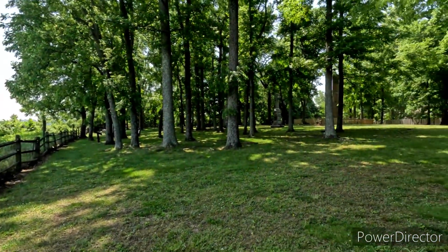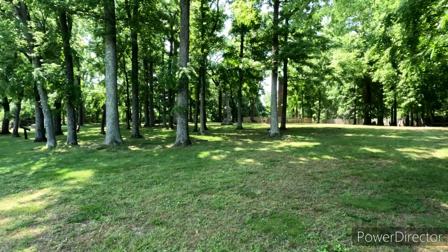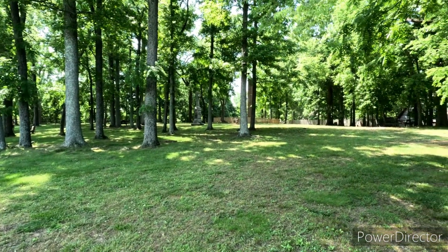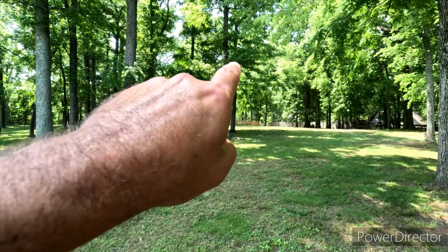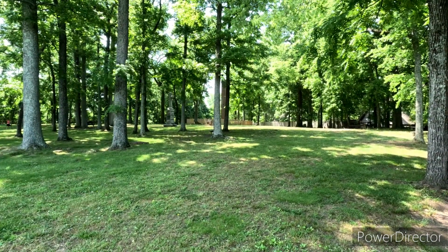But there's a lot of people here today. They got the picnic tables over yonder and a couple of monuments to the place. And the big brick chimney there is from an old lighthouse that was here in the 1800s.